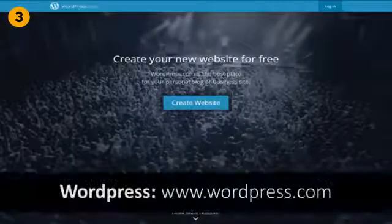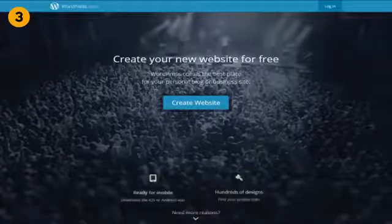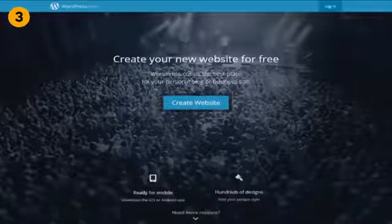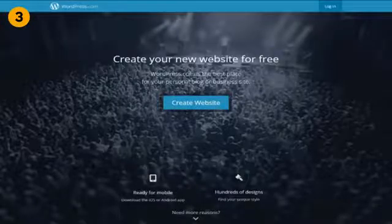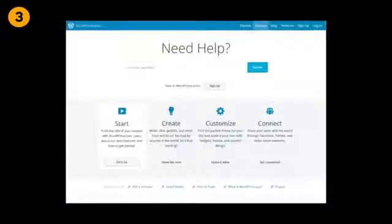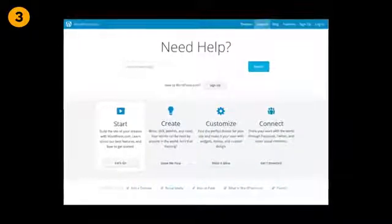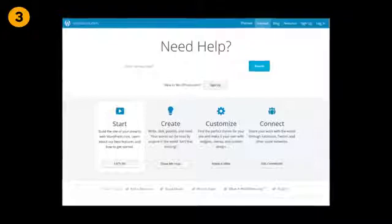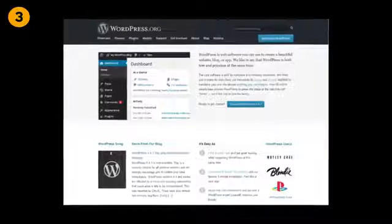WordPress is a free and open source content management system created back in 2003 by Matt Mullenweg and Mike Little as a fork of b2/cafelog, another blogging tool. With WordPress, you have a few options. The first one is you can make a free account on WordPress.com and make a blog or website there. The other option is to download WordPress for free and install it on a server or a web hosting account.